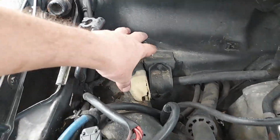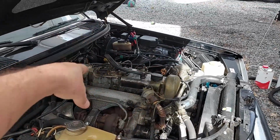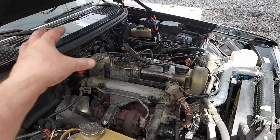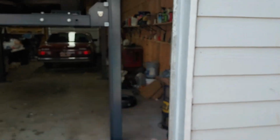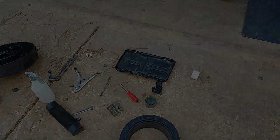So I'm going to clean that up, and we'll take apart the valve cover, throttle linkage. I'm going to put all this through the parts washer to clean this up really nice. And then we'll go ahead and treat the battery tray and repaint the air cleaner lid over there. So let's get started on that.